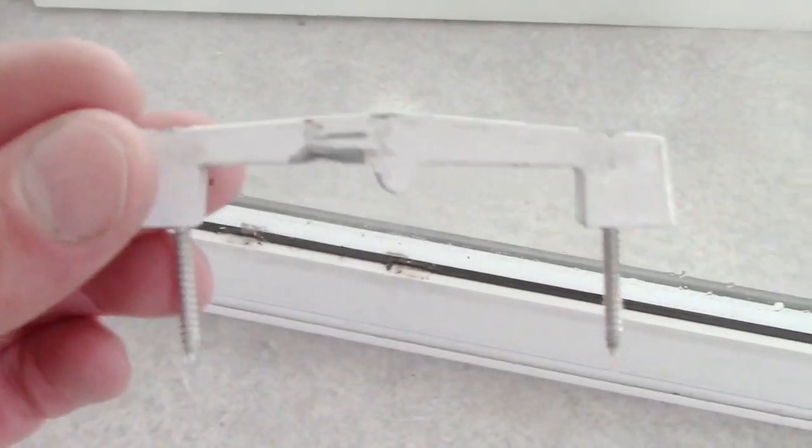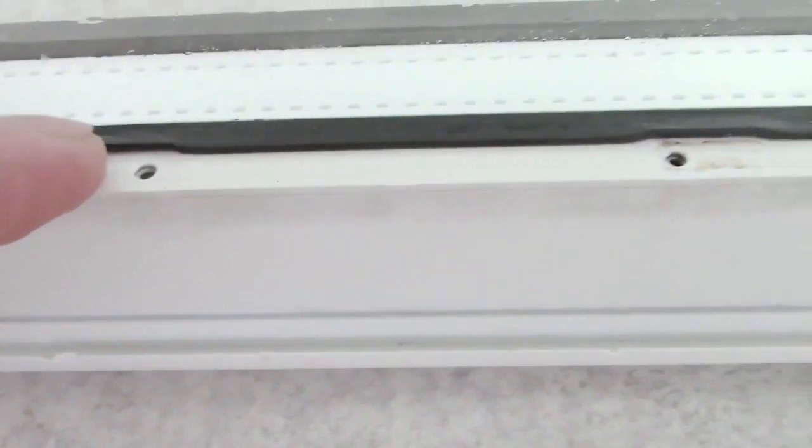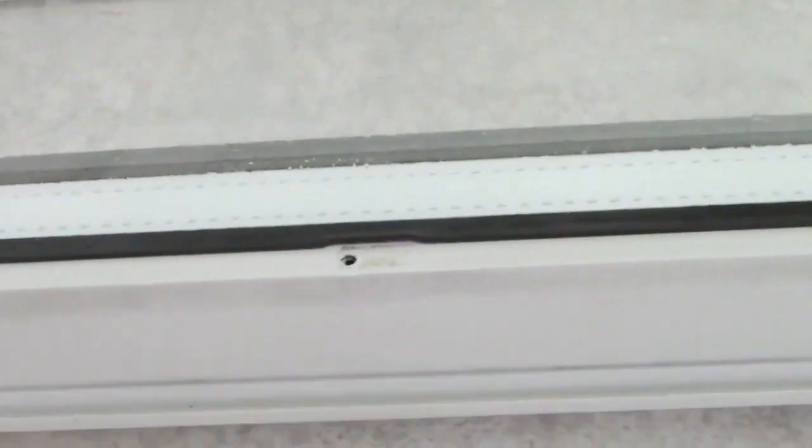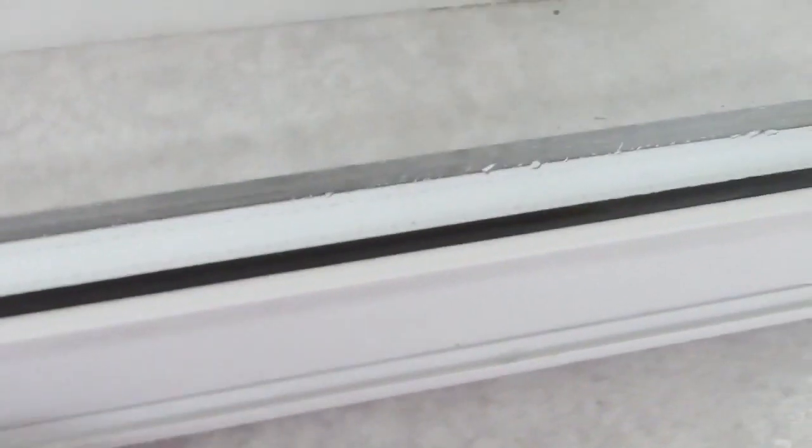So you want to take all the locks out, and you'll notice this black rubber gasket underneath it. Now at first, I just used a cleaner and a screwdriver with a towel and went underneath the gasket to get all the mold out that I could. However, I ended up having to take a razor blade and cut off this black gasket completely. And that was the only way to get the mold fully out of the window.